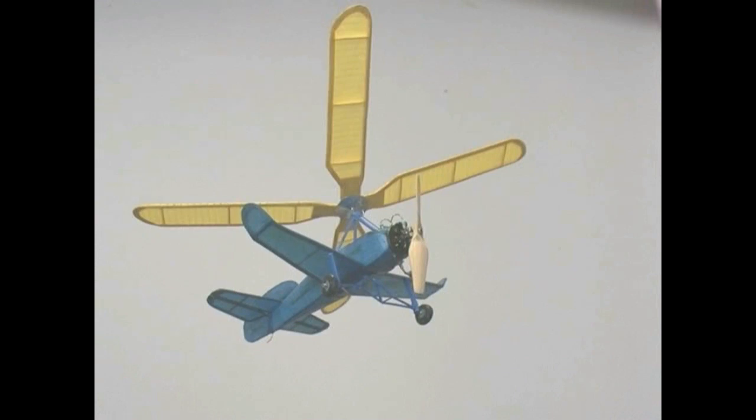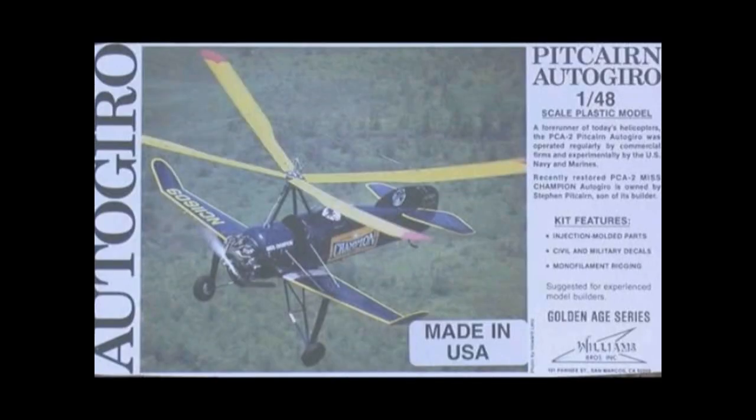But the three bodies washed up at the foot of Aldous Street in Indiana Harbor 3 days later, stripped of their underwear, apparently in an attempt to swim ashore. My model of the Pitcairn is patterned on the Williams Brothers Bill Hannon plastic kit and is powered by a tiny and very cranky Brown GB12 CO2 engine. The real plane is shown here in clips for a movie. Having no previous autogyro experience, I could get it to fly only 8 seconds.